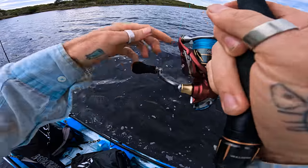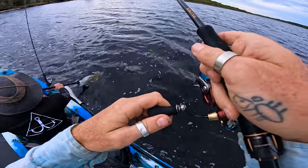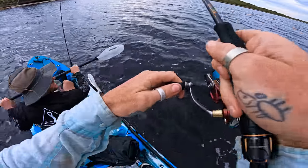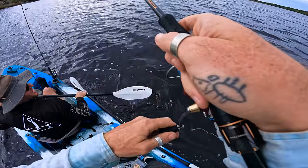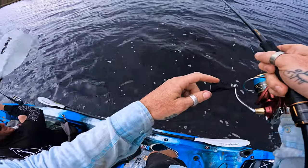You know this is big because of this lure too, eh? Okay. Straight to the other bank. Oh, I hope it's in there. I hope it's in there good. I think big, man. Ripper. Wait, it's right there. It's got some weight. Oh!